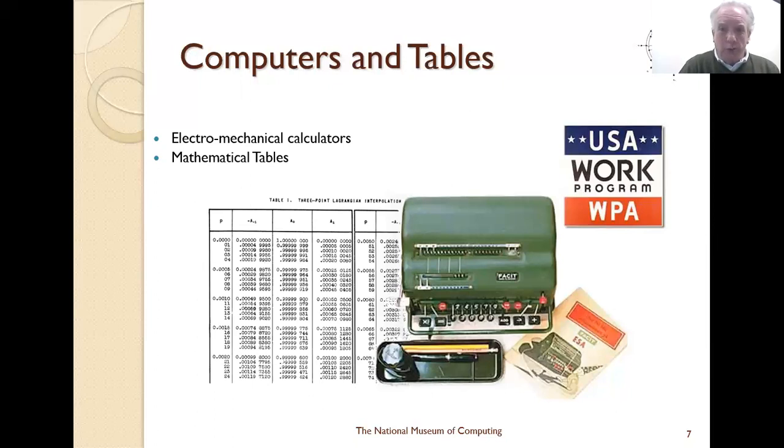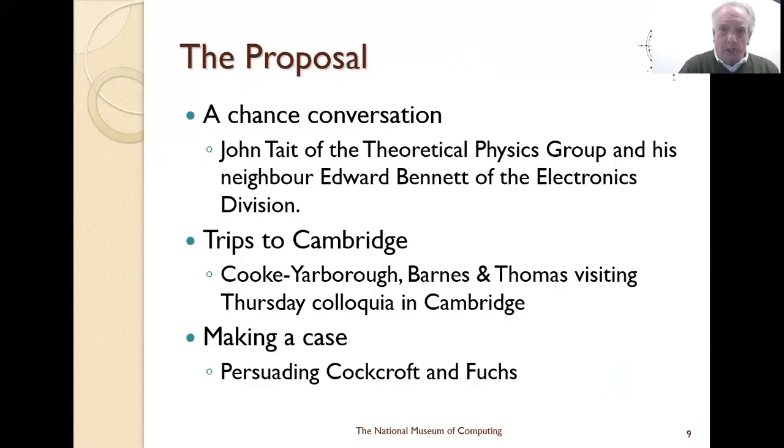So a solution was really required. John Cockcroft was, in a sense, embarrassed about employing all of these bright young maths graduates, giving them mundane and boring jobs. But a chance conversation between the theoretical physics group and one of the electronics groups, literally over the garden fence, thought, well, actually, we could probably make a machine to do this. Our three designers, Ted Cooke-Yarborough, Dick Barnes, and Gurney Thomas, had actually been over to Cambridge to see the EDSAC machine running.